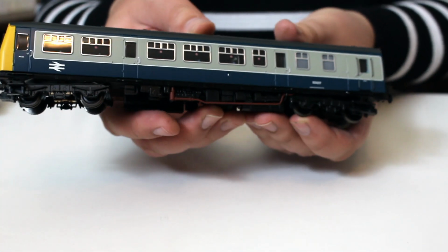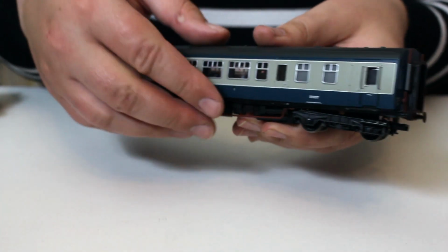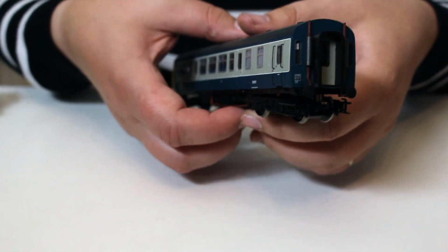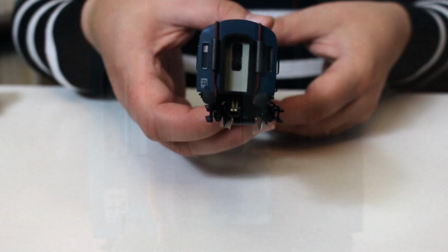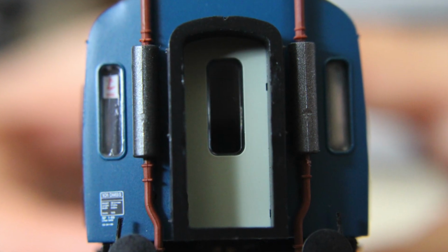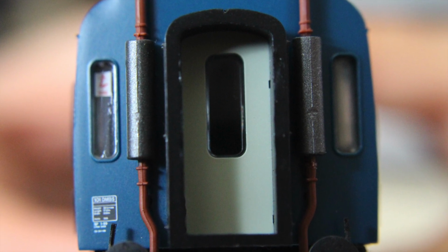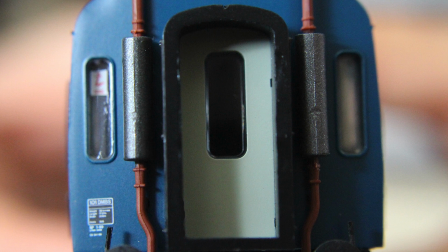And with the power passing through the drawbar, it does mean that only one DCC chip would be required to DCC the full unit. Now, going back to the corridor connection between the two units, it is very, very nicely put together. And this is one of the huge plus points in my book for this unit.